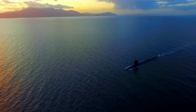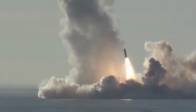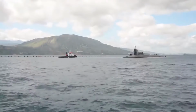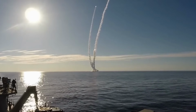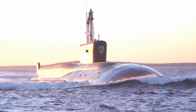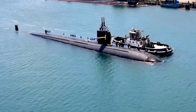The launch sequence is highly automated, with the submarine's Mk-98 fire control system capable of preparing all 24 missiles for launch in just 15 minutes. Once launched, the missile is accelerated out of the silo using a powder pressure accumulator, achieving an initial velocity of around 50 meters per second before igniting its engines. Missile launches can be conducted from a depth of up to 30 meters and at speeds of around 5 knots. This gives the submarine a significant tactical advantage, allowing it to remain relatively hidden while delivering a devastating nuclear strike.